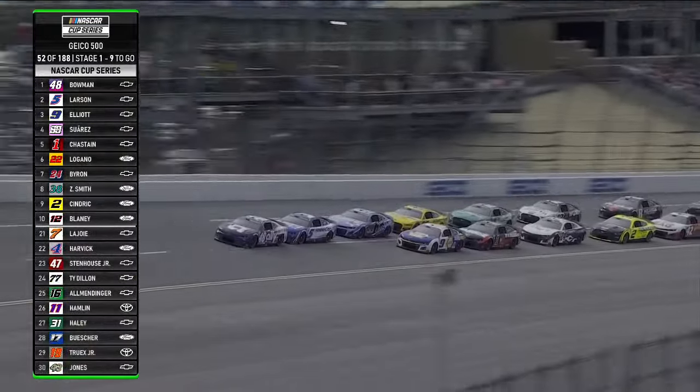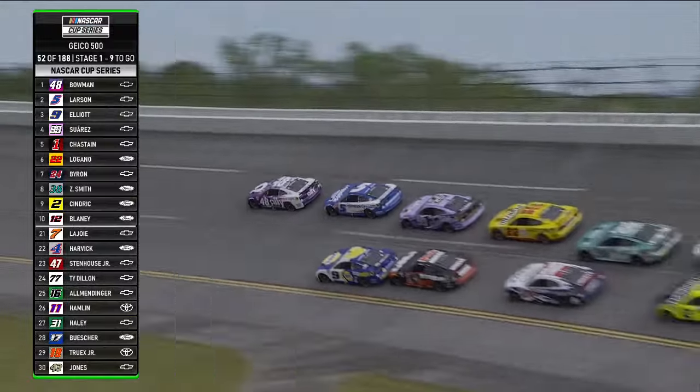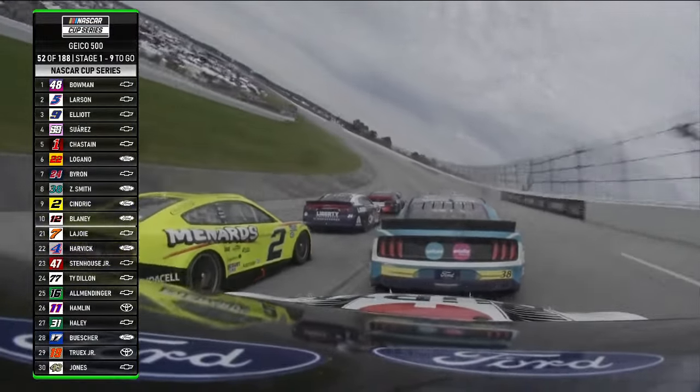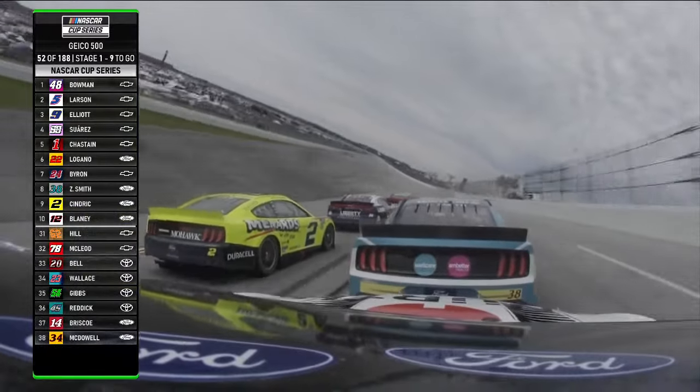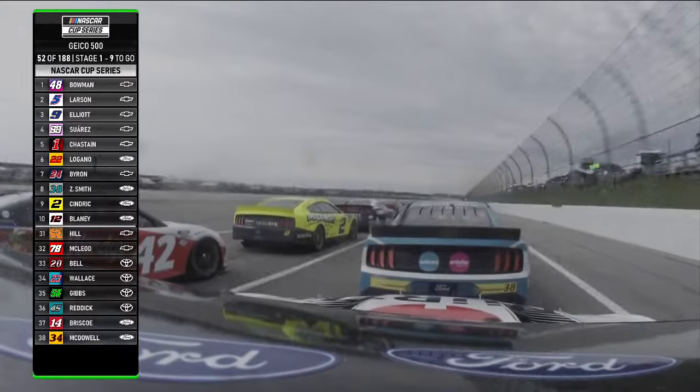That shows you that. But going back to this, the opportunity with the Hendrick cars, it's back in Chase Elliott's lap. We talked about him on the radio. He didn't really have the strategy thinking stage points. Boom, here he is. We're going for him now. 9 laps to go in stage 1 at Talladega.